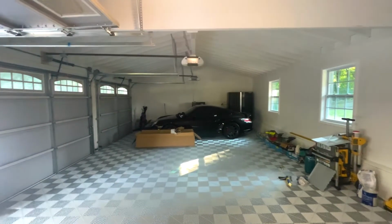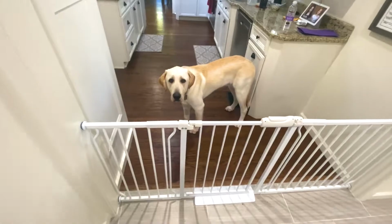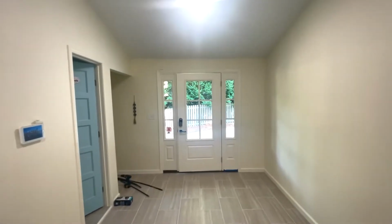I don't want to admit to you guys how many times I came dangerously close to hitting this ridge beam here, or this 6x6. Hello. What are you doing? What are you doing? Head tilt game strong.